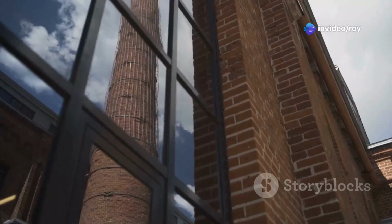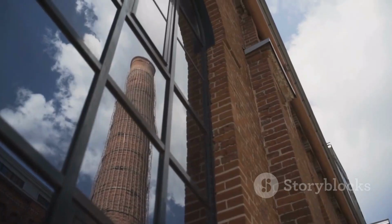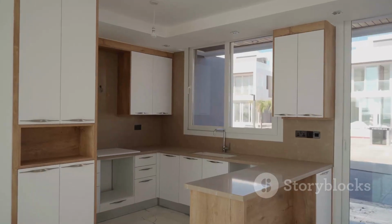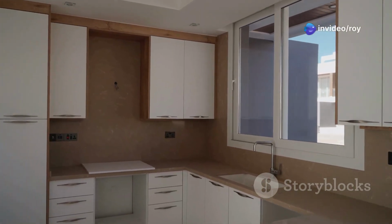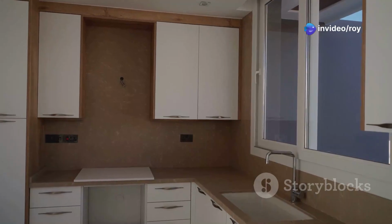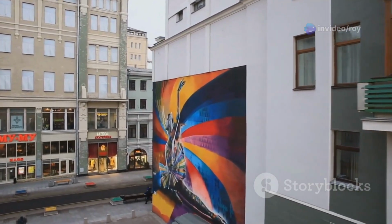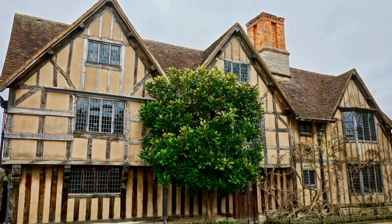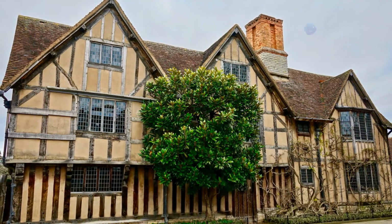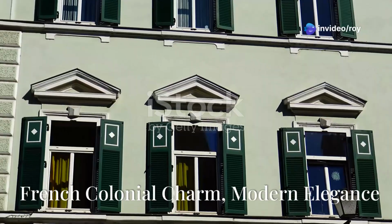But to keep that historic charm alive, we'll preserve those gorgeous period fireplaces. Imagine cooking up a feast in this modern kitchen while a fire crackles merrily in the hearth. Talk about the best of both worlds. And to add a touch of whimsy, let's hang some modern artwork inspired by Shakespeare's plays throughout the house. With a little creativity, we can transform Shakespeare's birthplace into a space that's both modern and inviting, a place where history takes center stage.